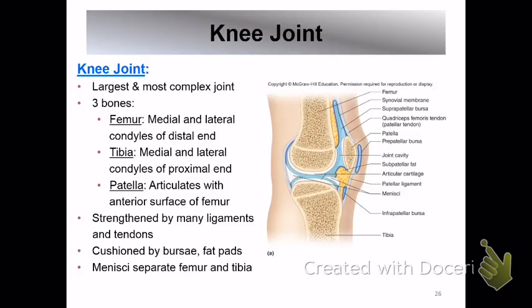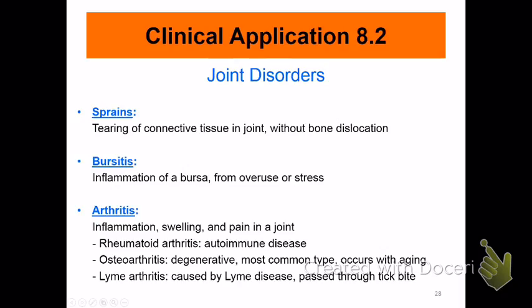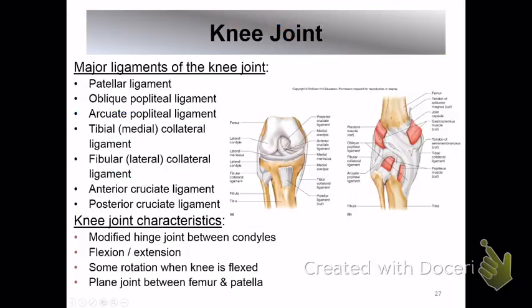Okay, so your knee joint, we know that's where the femur and the tibia, and there's the patella, all in there together. And there's your major ligaments of the knee. Man, there's a lot, isn't there? So you got patellar, but I do want to point one out that's pretty important. Anterior cruciate ligament. That's what we call the ACL. So I do want you to be able to identify that one for sure.